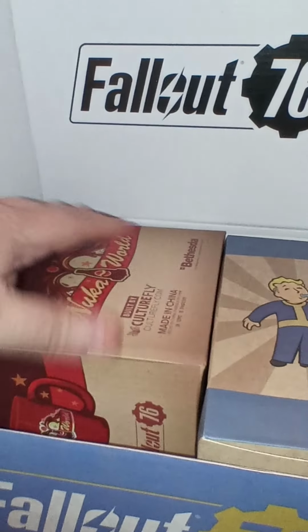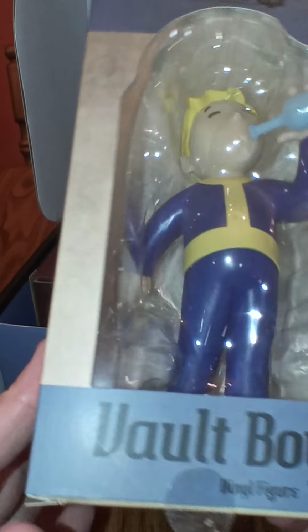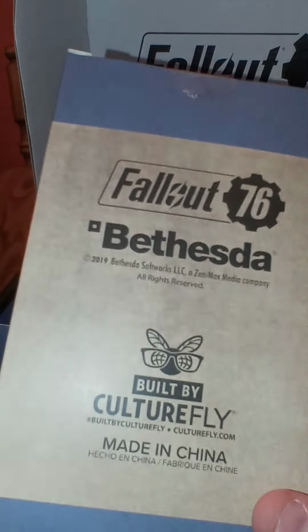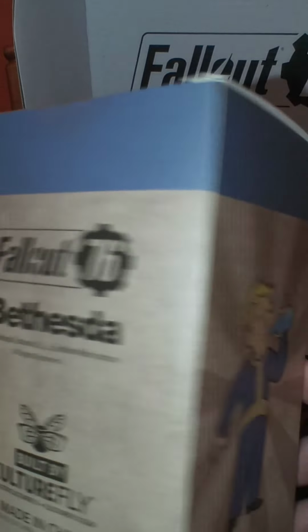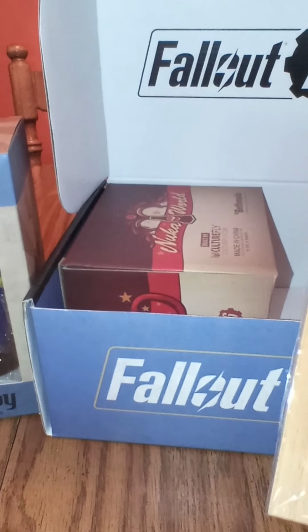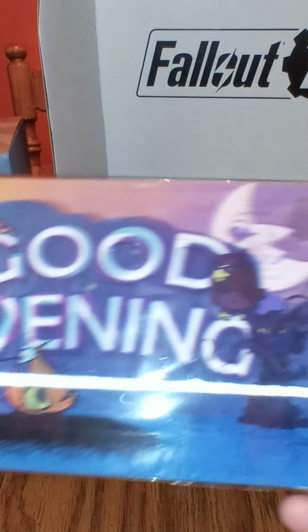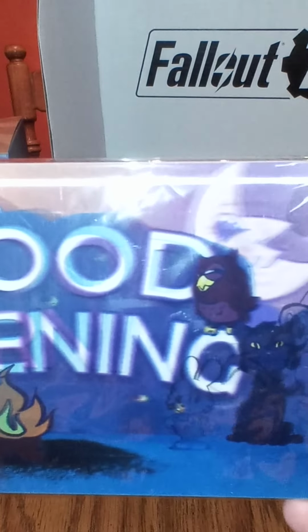Okay, nothing there. So we got, and we got a Pip-Boy. That's pretty cool. I like it. I like it. Pretty cool. And what else we got here? Oh, I like this. Pretty cool. Oh, it changes a little bit. So I like that.